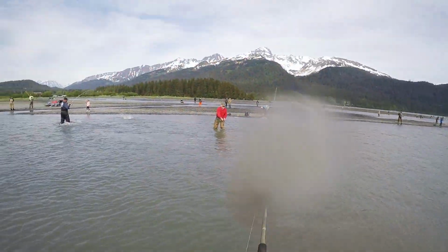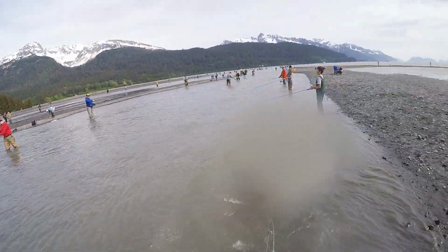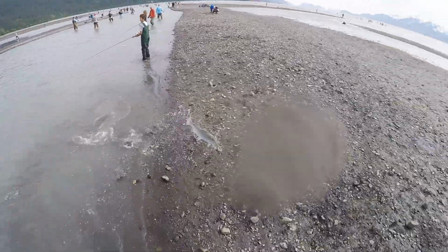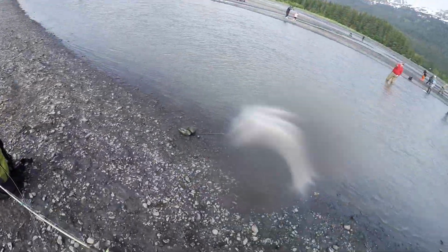There's fish. There's one right there. Woohoo! One cast. Is it fish number four? Four for me? Oh yeah.